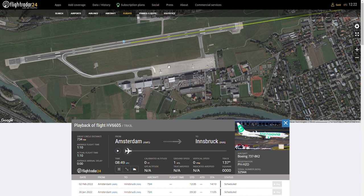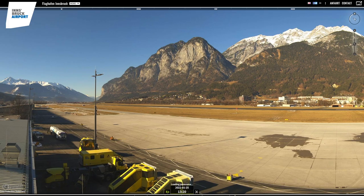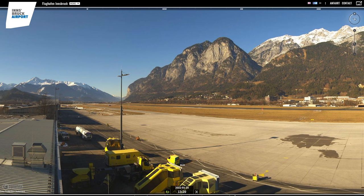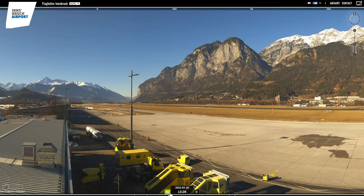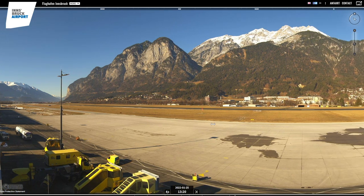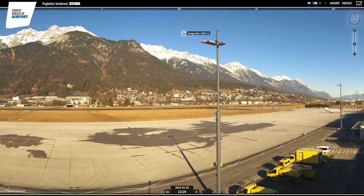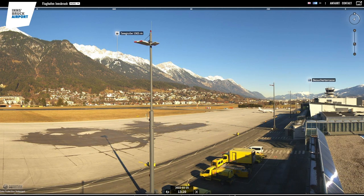Now, I want to show you something I've discovered with Flight Radar 24. Here it is. I'm going to click on this. This is the live view. So I'm looking now down here. This is the general area. And sweeping up here, there's the threshold of runway 26 right there, right up here.